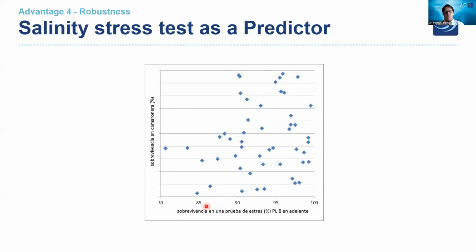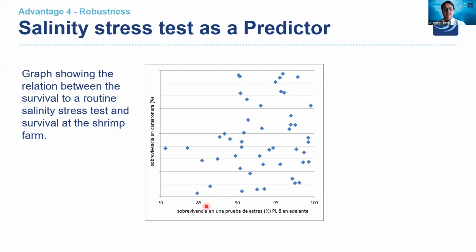These are actually data from a hatchery in Ecuador. This was the Aquatexa hatchery around 2000. And they also had a farm from the same group, which is called Dipsa. So what happened here? These were the results: survival to a stress test on the x-axis and survival in shrimp farms afterwards. The nice part of this data was we could work with the data from the hatchery and with the data from the farm afterwards. And what did we see?